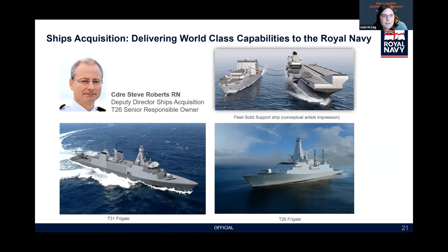Okay, the next question is, will the Fleet Solid Support ship be built in the UK? That is something I'm going to have to pass on and leave that announcement to the Secretary of State for Defence. I think, unfortunately, that one's well above my pay grade. I think it's a good question. I don't deny that. We're expecting an announcement in a few weeks. So, I definitely do not want to pinch my elected representative's, the Secretary of State's, sandwiches by making any unnecessary comments on the Fleet Solid Support ship.